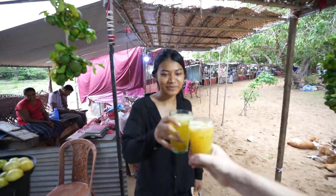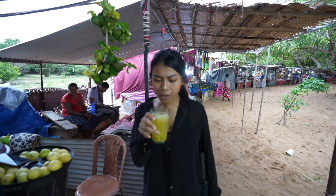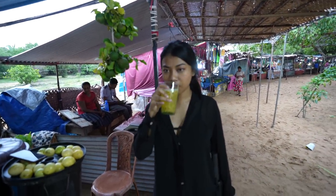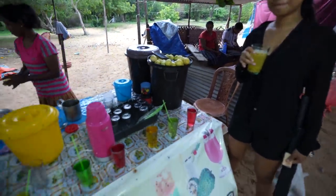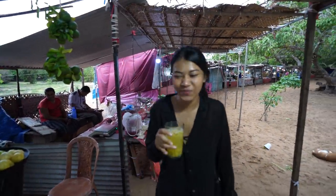Cheers. Cheers, baby. So it's a passion fruit and mango drink. Okay, enough sugar. Mm. Oh, yes. Wow, perfect. Good combination. Wow, she does the marketing as well as the blending.